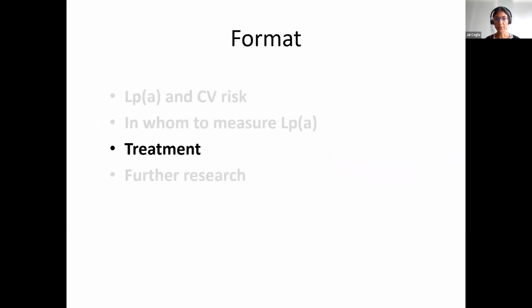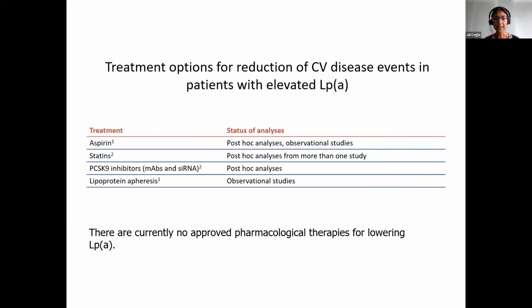Moving on to treatment. What treatment options do we have available to us? So actually, currently, there are no approved pharmacological therapies for lowering Lp(a). These are in development, and we'll talk about these in a little bit more detail. But what can we do for our patients today? So what about using aspirin? Can we mitigate some of that prothrombotic risk by using aspirin? I'll show you some of the data for that. What about using statins to lower the LDL and mitigate some of that proatherogenic risk through LDL lowering? What about PCSK9 inhibitors? We know from the clinical trials that the MABs and the siRNA-based treatments lower Lp(a) modestly by about 10 to 25%. So can we use these to mitigate some of the risk? And what about apheresis, by physically removing the Lp(a) from the blood circulation? So these are the 4 strategies I'm going to be considering in the next few slides.